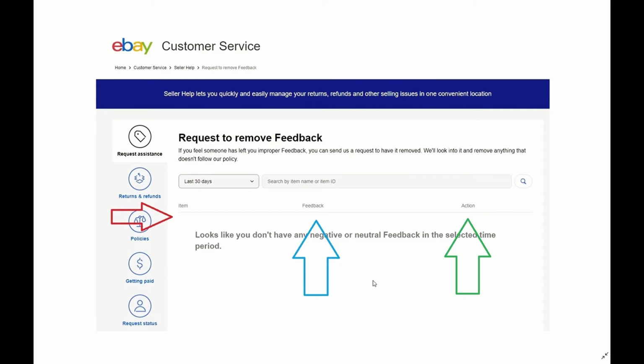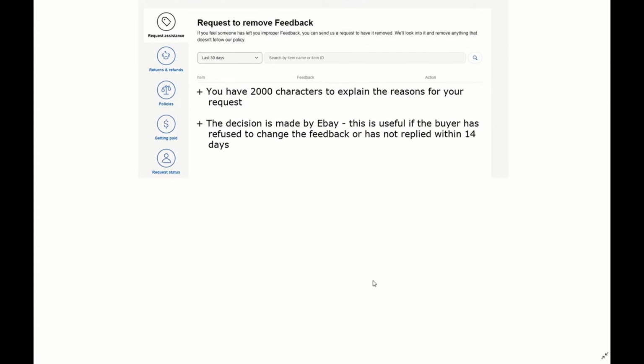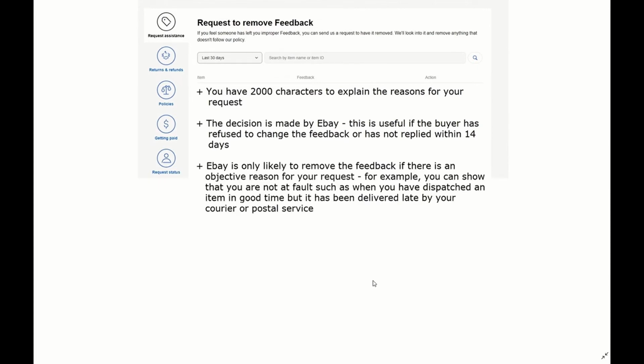Now, what I remember is that when I did this, a little box came up underneath. I didn't record it at the time, so I can't show you that. And as I currently have no negative feedback, I can't go through that with you. But the advantage of this is that you do have 2,000 characters to explain the reasons for your request. So there's more room there for you to have your say. A decision is made by eBay, and that is useful if the buyers refuse to change the feedback or they've not got back to you.